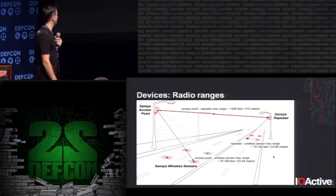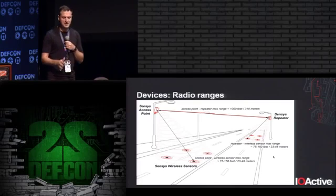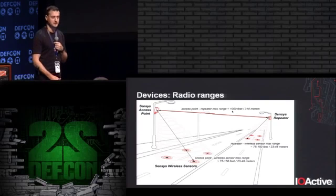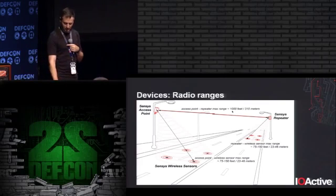So this is the range for the communication between the sensors and the access point, which is a maximum of 150 feet. Then if you want to extend the range, you have the repeaters, and the maximum range by vendor documentation is 1,000 feet. But of course, if you have equipment, an antenna, you can probably go further away.